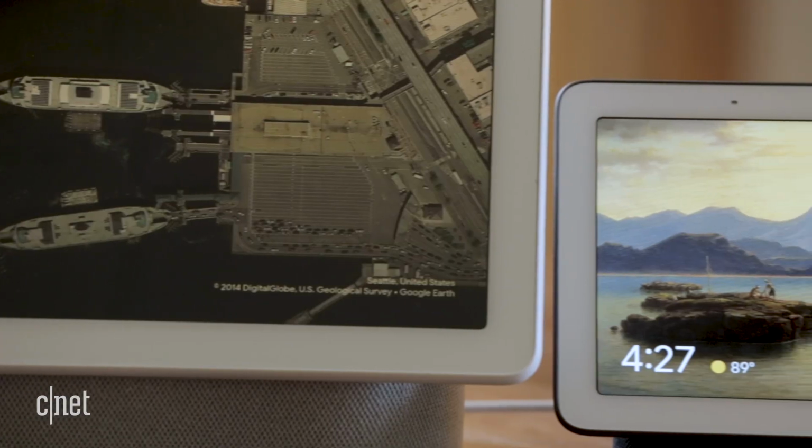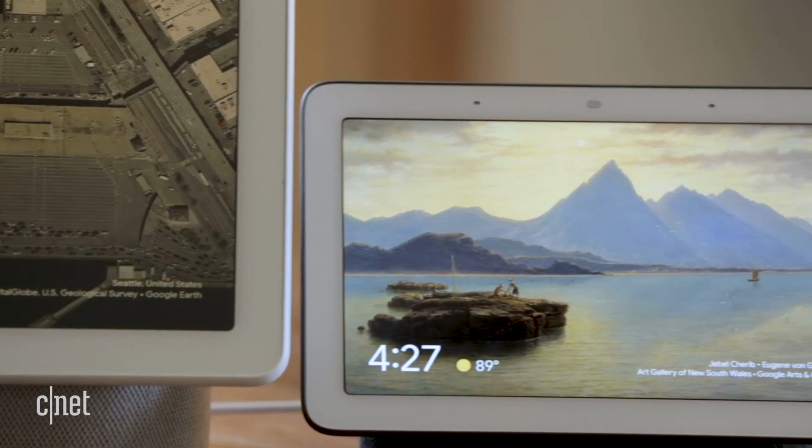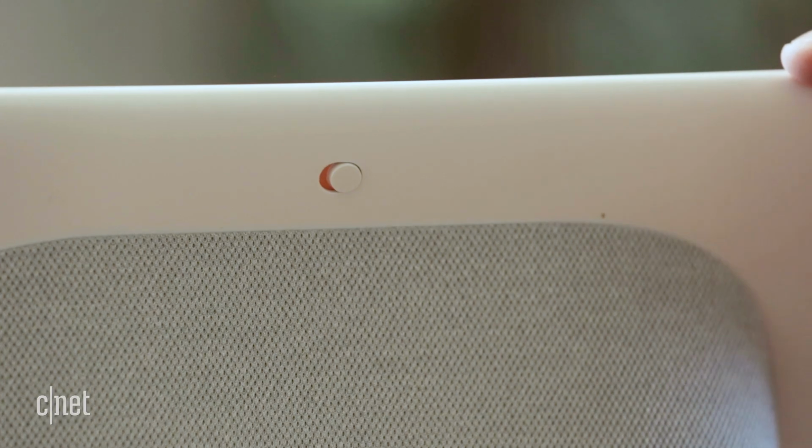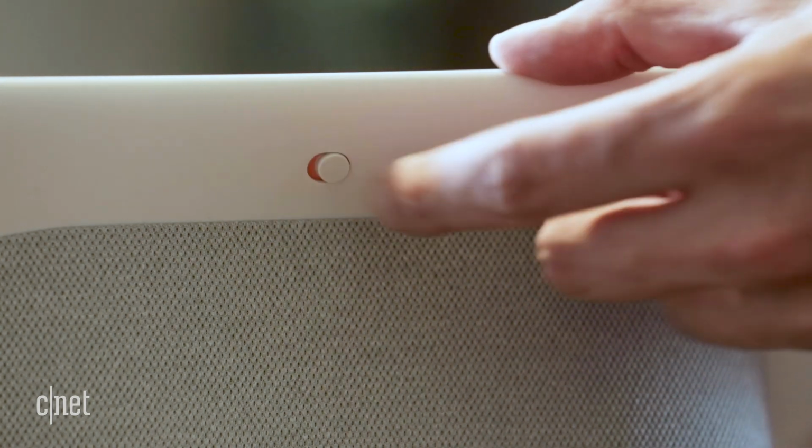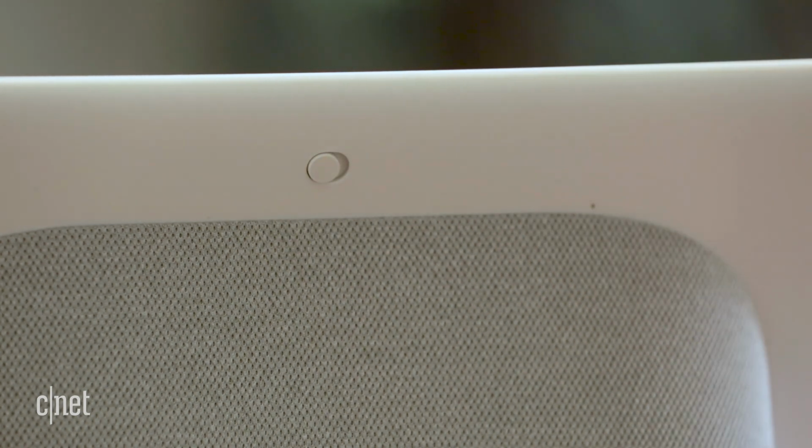And remember, the original Google Nest Hub didn't include a camera at all, which is one of the things we liked about it. You can disable that camera with this switch, but it isn't a physical shutter that covers the lens like you get on the Amazon Echo Show 5.